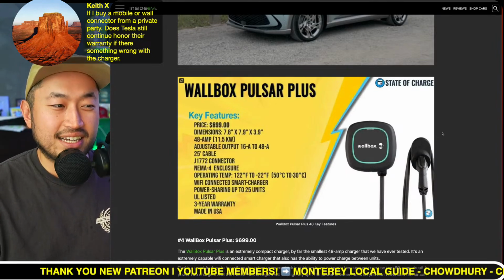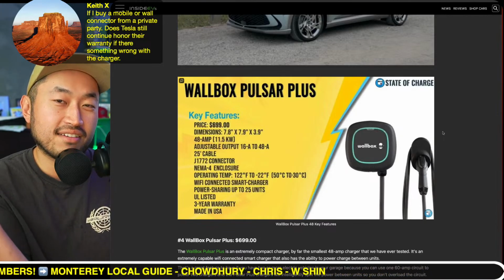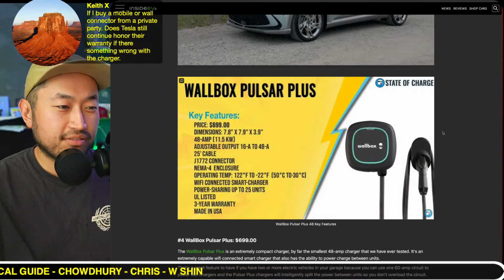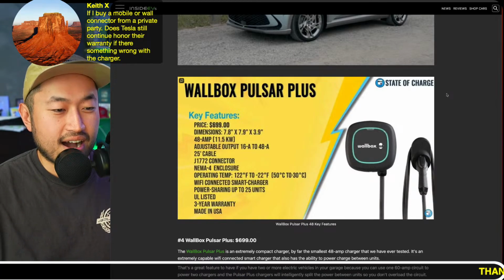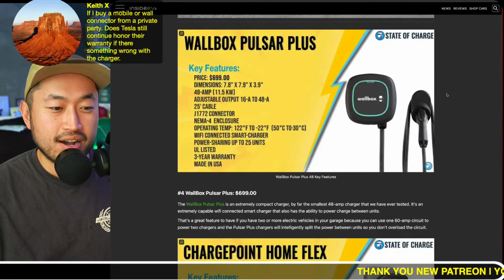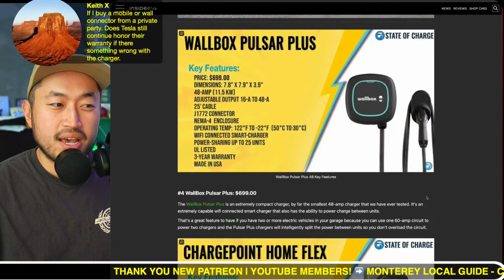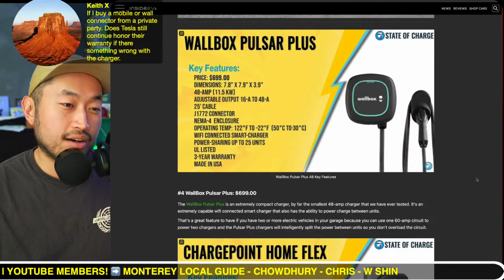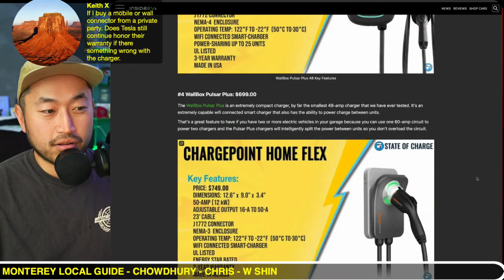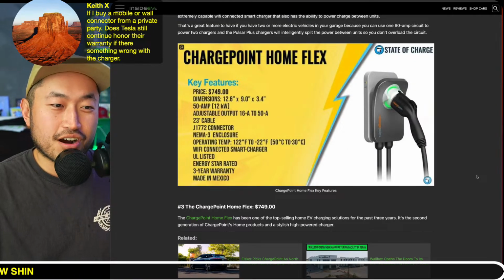It wasn't really flashy. I wanted something incognito because it is installed on the outside of the house, and we don't want it flashing out everywhere. So I liked how it was black. It just looks really incognito. And I'm pretty sure we went with the 50 amp one or the 48 one, and that charges at a pretty fast rate, almost 40 to 50 miles an hour for a Model 3. So really nice.